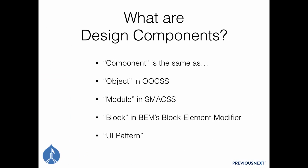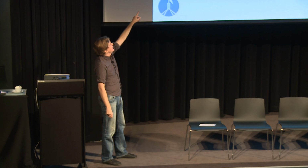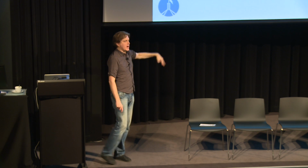So this idea of repeatable design components, I've seen a lot of front-end developers start to come together and like, we can do this. We can have these design elements that we reuse. The only thing that we haven't come together on is what we're actually going to call that thing. I'm calling them design components. But that's the same thing as an object in object-oriented CSS. It's the same thing as a module in Jonathan Snook's SMACSS. The same thing as a block in BEM's block element modifier. UI patterns, these are all describing the exact same concept, reusable design elements.